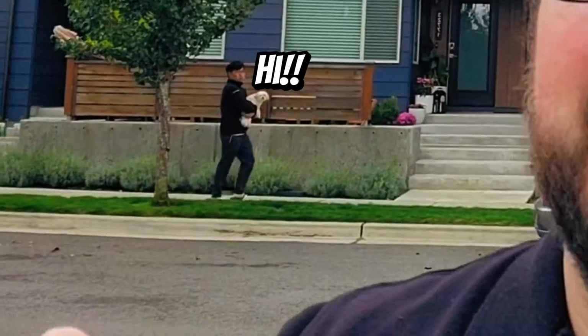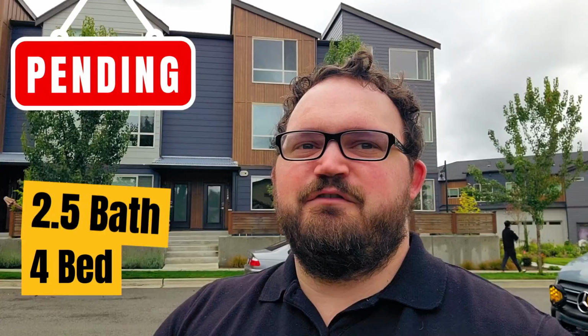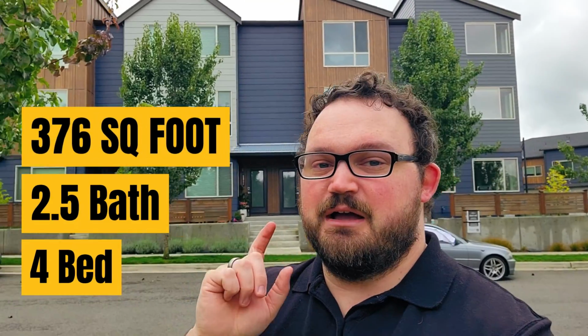But this townhouse behind me right here, it's built in 2021, and it is a 1780 square foot townhome on the corner right here, and it is currently for sale for $669,000. It's a 4-bedroom, 2.5 bath, which puts it right around 376 square foot.